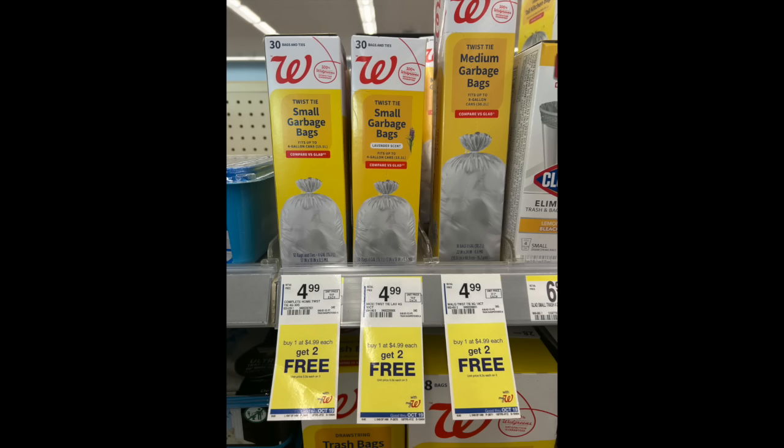Another deal I absolutely love are these trash bags that are $4.99. It's buy 1, get 2 for free. I'm always cleaning out various litter boxes, so I always need these bags.